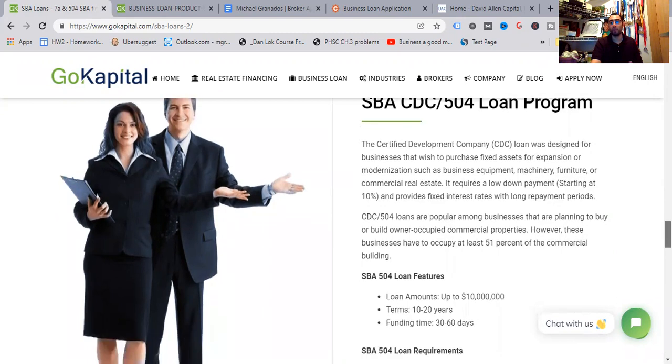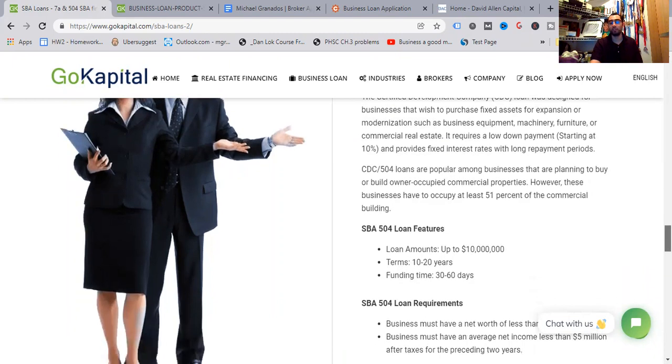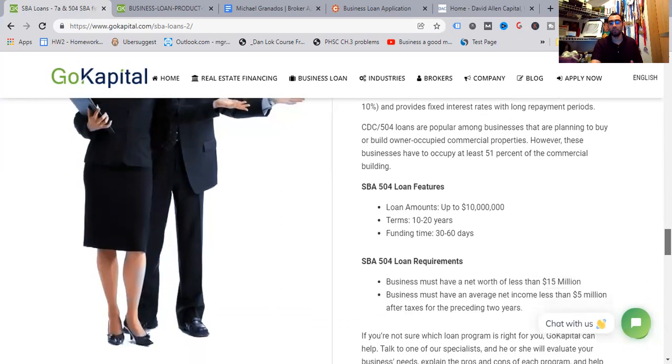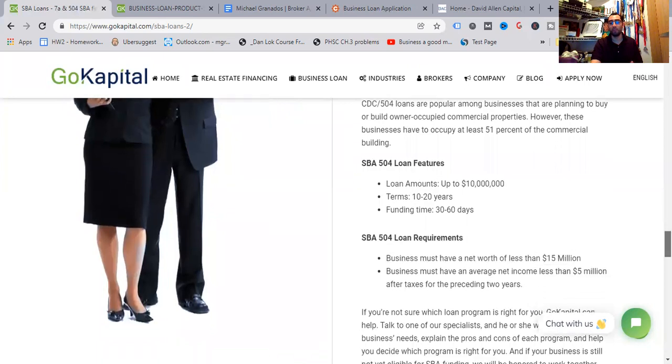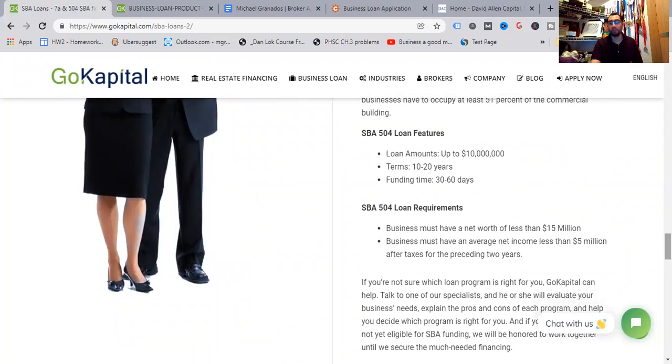CDC 504 loans are popular among businesses that are planning to buy and build owner-occupied commercial properties, as you may know. However, these businesses have to occupy at least 51% of the commercial building. So SBA loan features up to 10 million, and that's where the SBA 504 comes in. Terms 10 to 20 years, funding time 30 to 60 days. The requirements: businesses must have a net worth of less than 15 million. Businesses must have an average net income less than 5 million after taxes for the preceding 2 years.